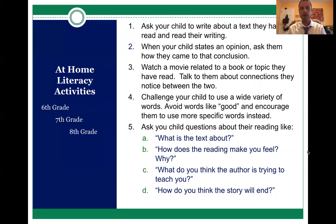So that's turning around and summarizing someone else's writing, which is a huge skill in middle school. Number two, when your child states an opinion, ask them how they came to that conclusion. That's deep down citing textual evidence, whether it's in conversation or in writing or typing.